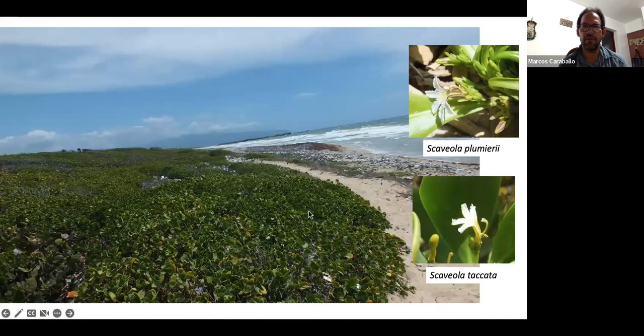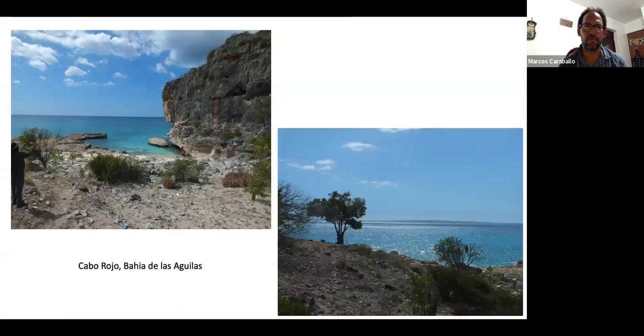And the area also has these large mats of Scaevola in front of the sea. We found the native one, Scaevola plumieri, and an introduced one, I think it's Scaevola taccada, I'm not sure if I misspelled, sorry. The introduced one from the Pacific is now colonizing this area. So you have a mixture of both of them on the coast. This is Bahía de las Águilas in Cabo Rojo, which is more to the south.